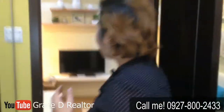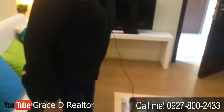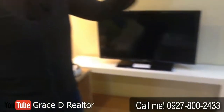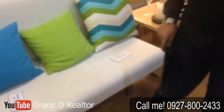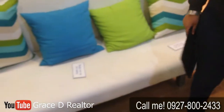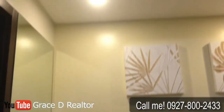Okay. So, ito yung ating living room. Yung living room natin, it's enough. Talagang parang hotel suite siya. Kasi you have bedrooms and then you have kitchen, you have living room, you have toilet and bath, and you have dining area. So, this is 2-bedroom, 30 square meter.